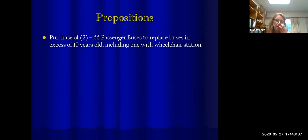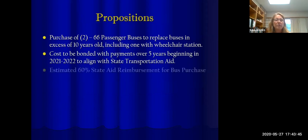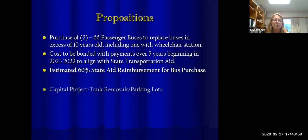And just to go through some of the propositions, and then we'll go through what's on the website. The 266 passenger buses, which includes one with a wheelchair station, cost to be bonded over 5 years, and that cost would start in the 21-22 budget. So we would borrow in this current budget, but then our first payment would be due the year later. And we get approximately 60% state aid for transportation purchases.